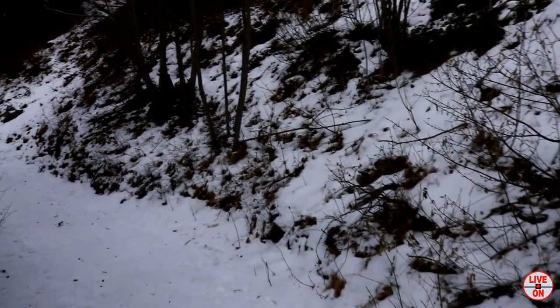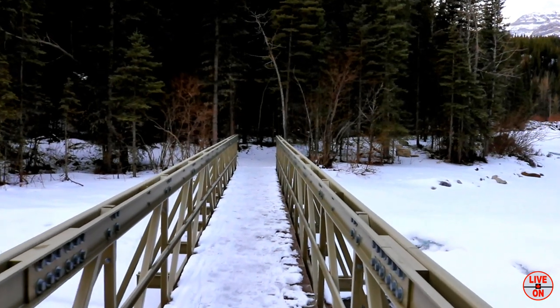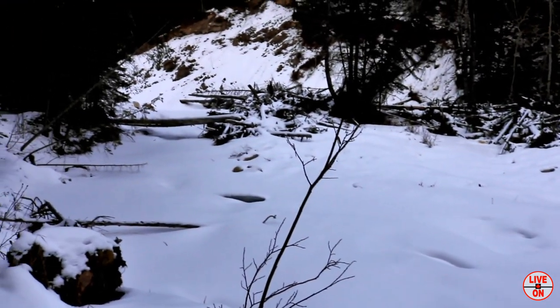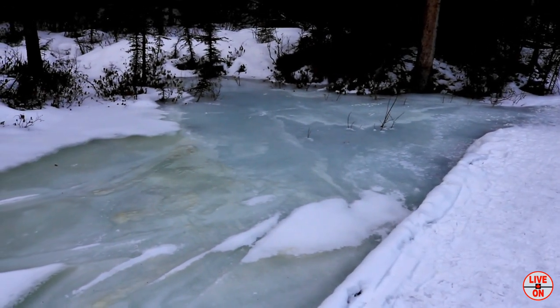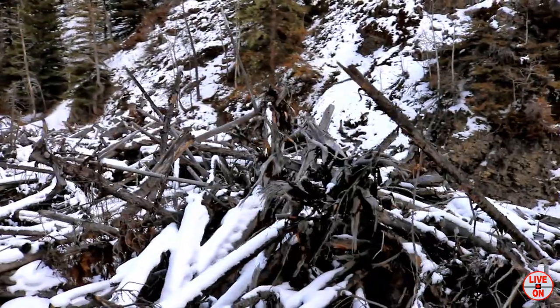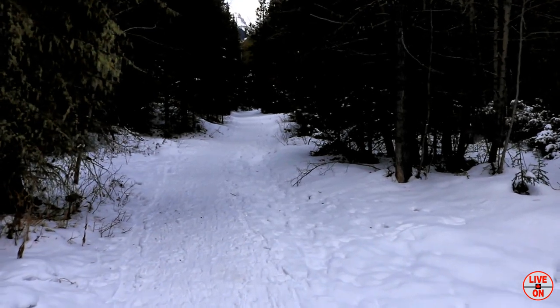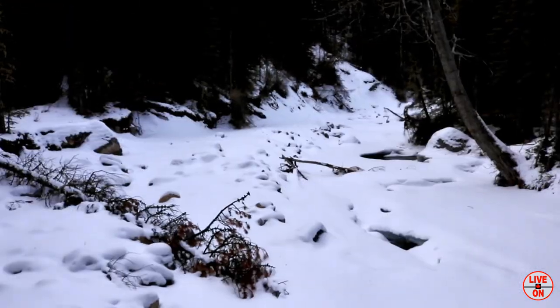The trail is nicely packed snow, so I've got my cleats on. Here we are on bridge number 1. Let's look up the creek. Bridge number 2. Bridge number 3. A lot of trees have been washed down the creek here. Just passed bridge number 5. A quick look back, we're 1.5K in now. We're on bridge number 6.